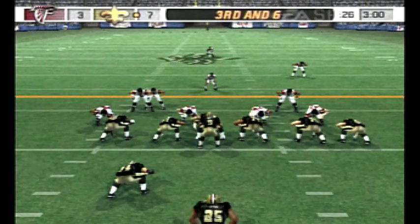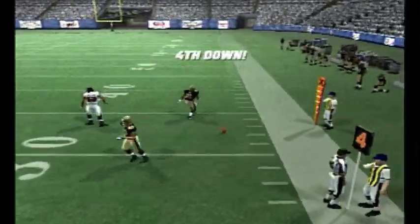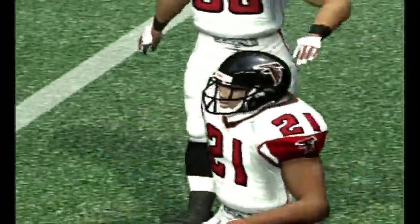Defense lines up in the nickel. Drops back with the pass. Incomplete. It was almost like the defenders were in the huddle on that one. They hit a roadblock with everything they tried.